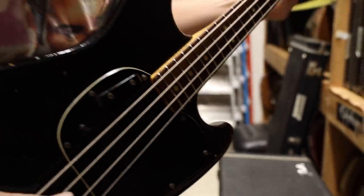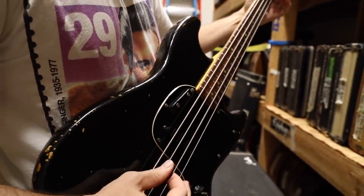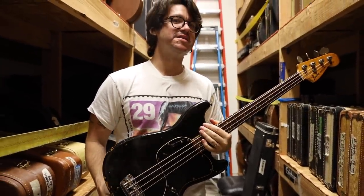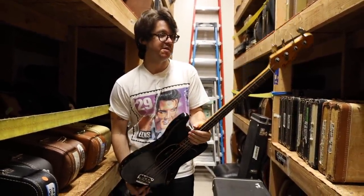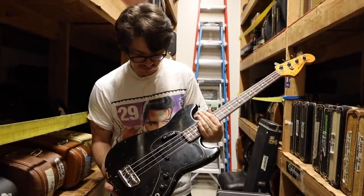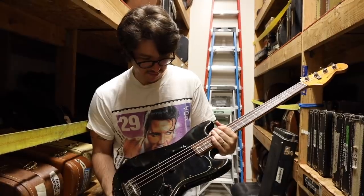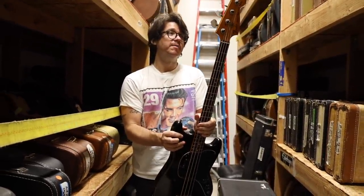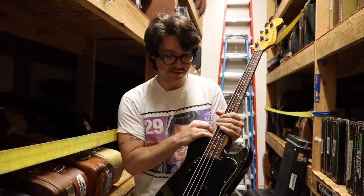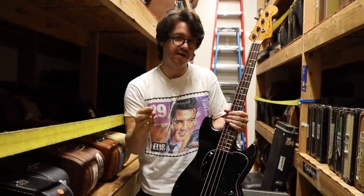Yes, stomp it. I played a 60s Mustang bass for a very long time in a band. And I don't lose anything with the pickup. It does everything I've ever needed a bass to do. Cannot say enough good things about these. Call me a hipster or whatever, but these are my preferred bass, always. Fender for life, first of all.